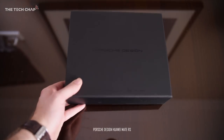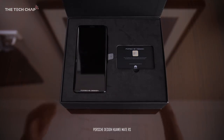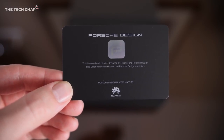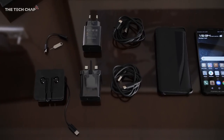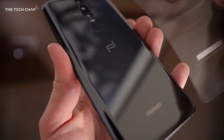It's the Porsche Design Huawei Mate RS, a super premium and super expensive version of the P20 Pro. As soon as you open the box, you're greeted by a Porsche Design card of authenticity. Very fancy. You also get a whole range of accessories, all in black, including earphones, 2 super fast chargers, and USB-C cables. So it's a nice box, but what about the phone?